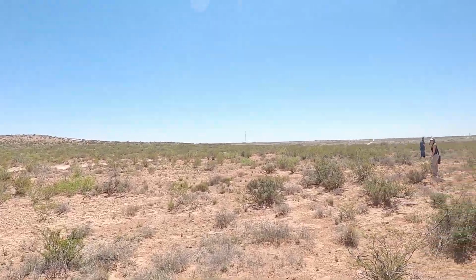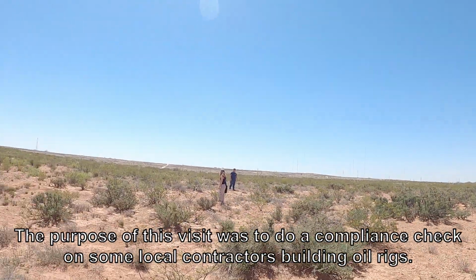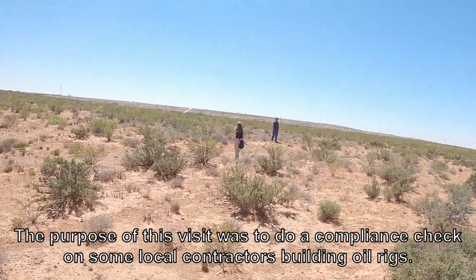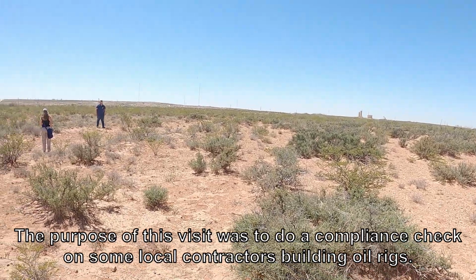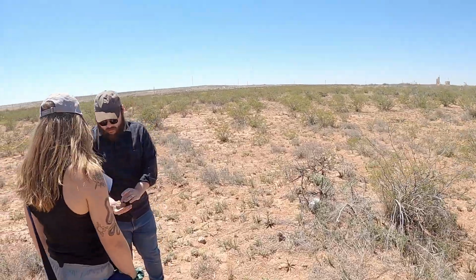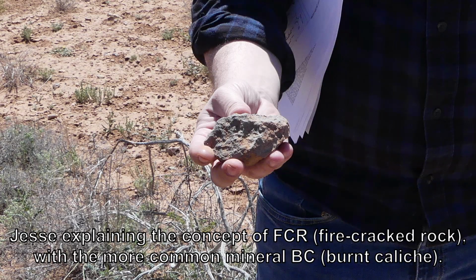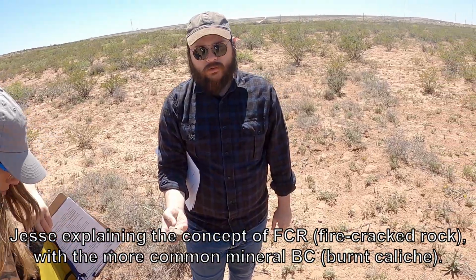Hey Aaron? Yeah. According to this map, you should be scanning on it over there. That's what I was thinking. I'm right on it right now. Is this road on that map? Yeah. It's called Burnt Caliche. Okay. So the same stuff that they mine to build these roads out here. Yeah. This is what it looks like. It's white on the road, but when it gets thermally altered, it turns gray.